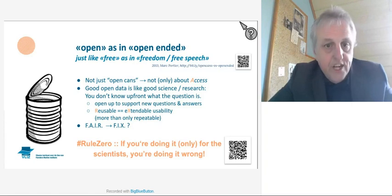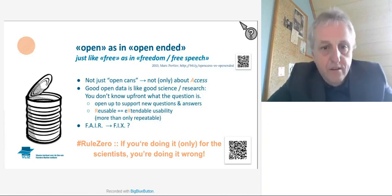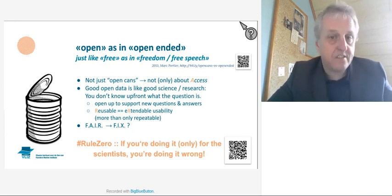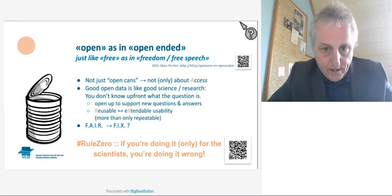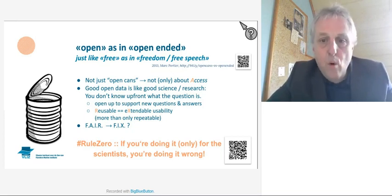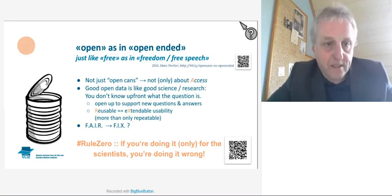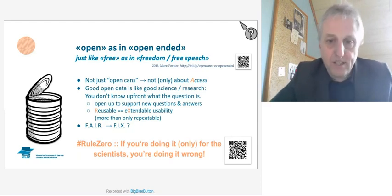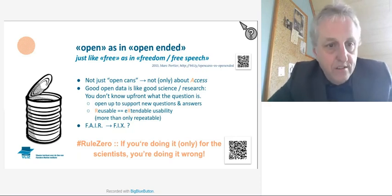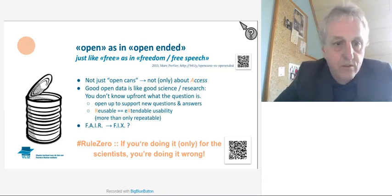The shared data should function as an open invitation to three new classes of players. One is the scientists from other domains, then you have the citizen scientists and the general public, but also we should target machines, brains that are wired totally different than we are and that could show us some new perspective on the data. In one poetic quote, we call this the rule zero of open science. If you're doing it only for the scientists, you are doing it wrong.